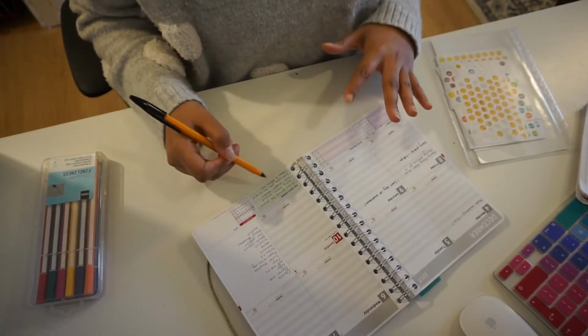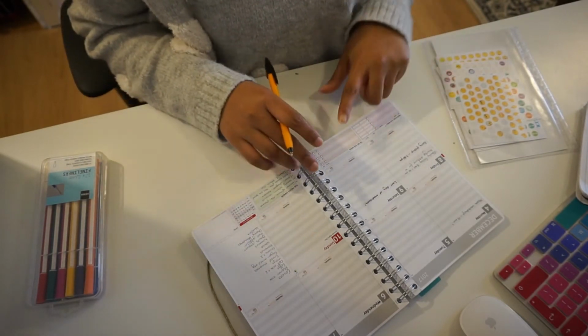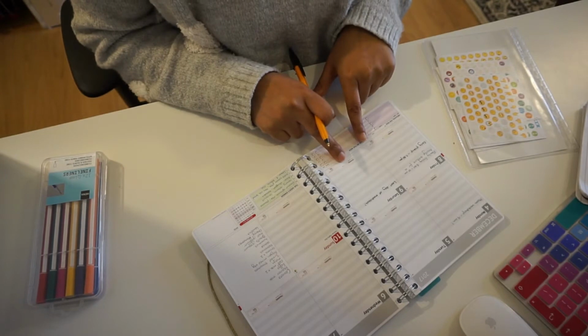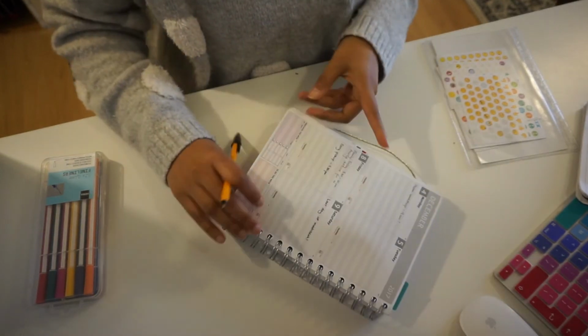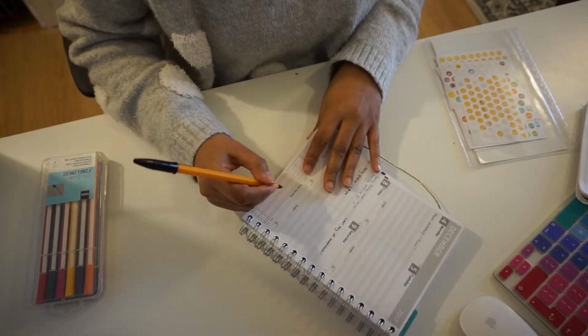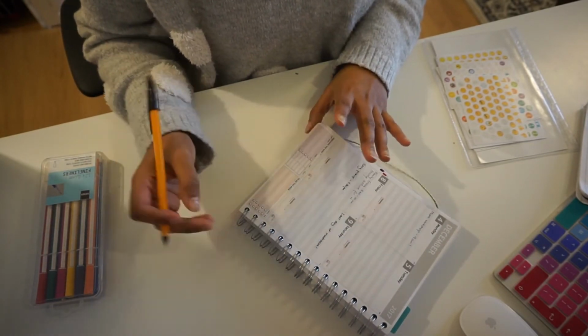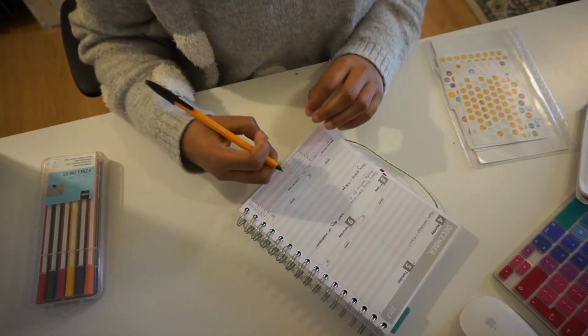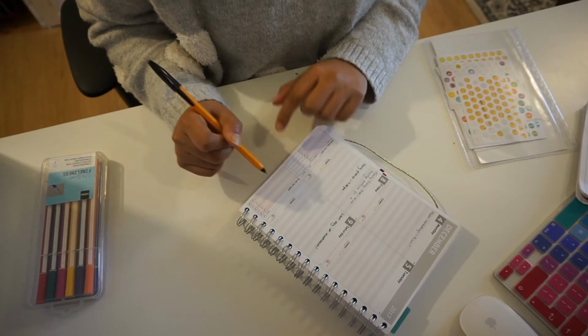So now that I've got the dinners in and my shopping list in, I'm going to go ahead and put a to-do list for the week, and this is going to be related to blogging, because I have tons of things that are sort of outstanding on the blog, just little things that I really want to get done this week, and I'm going to aim to try and do at least one thing every day.